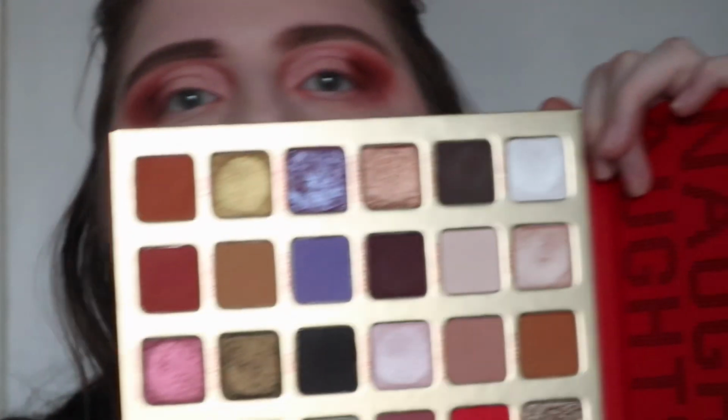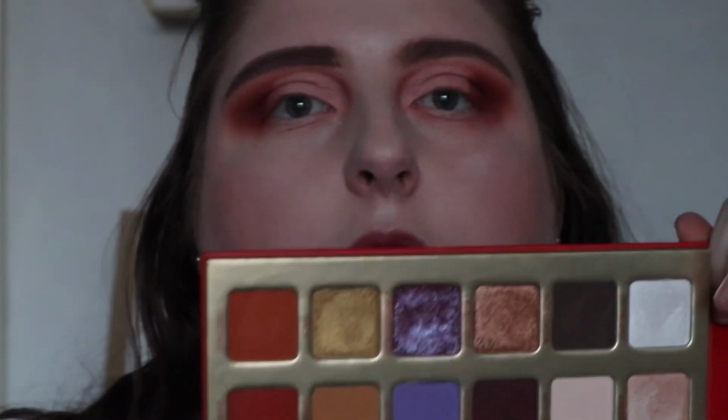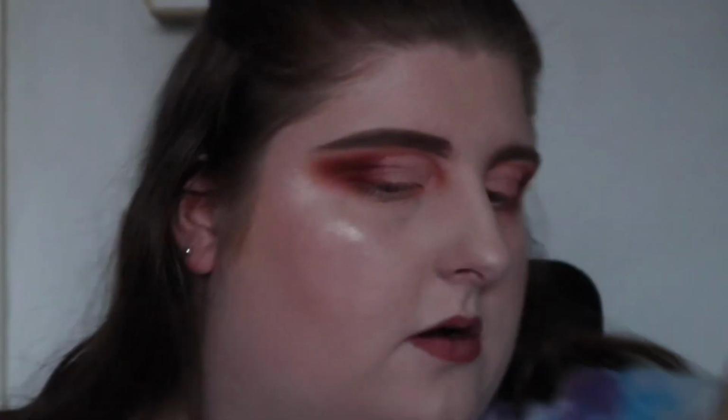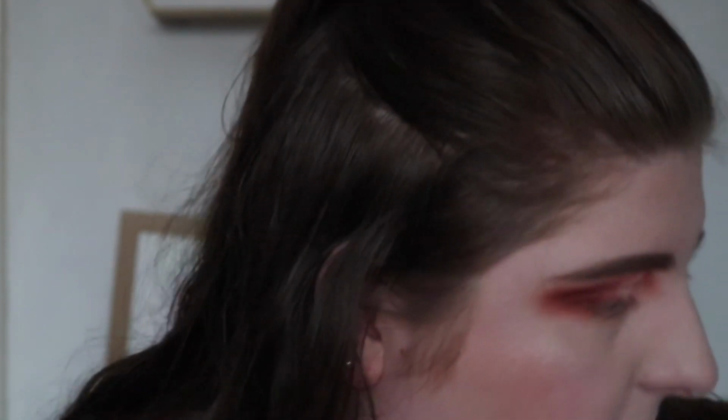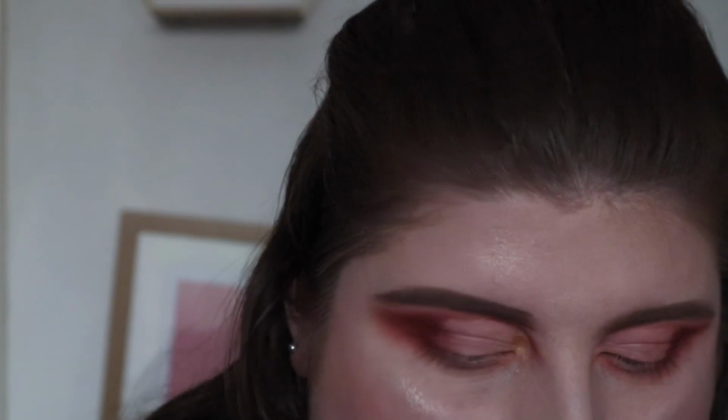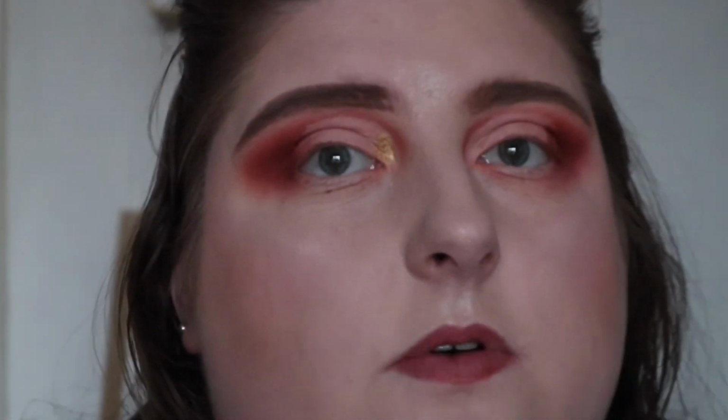What are we going to go in with? Do we want a pure gold, or do we want a pinky gold? I think what I'm going to do is pop the shade Spicy on, which is more of a true gold. I'm going to use the Morphe 213 before all the lighting goes, because although it's 10 to 4, it's going really dark now. Let's pop this shade on. Oh my god, it's beautiful.